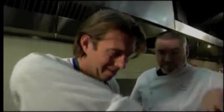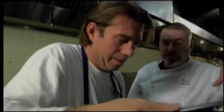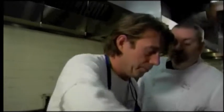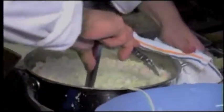There we go. So essentially what we're trying to do is get all the pasta on the bottom and then get all the goodies on the top. This weighs a ton, right? Can you grab the other end of it? Let me help you out here. There we go.